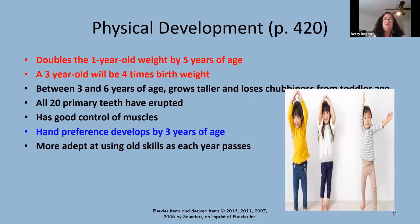We know that they get taller, they lose their pudginess, they get all of their baby teeth in, their primary teeth, and now they've got really good muscle control. You will be able to see by this age, are they right-handed or left-handed?